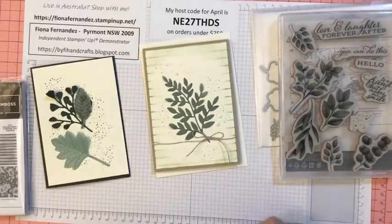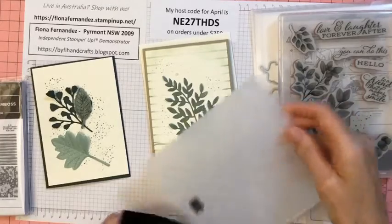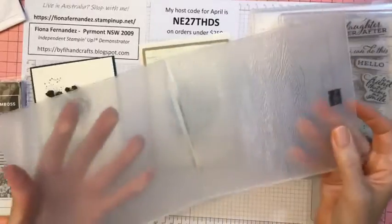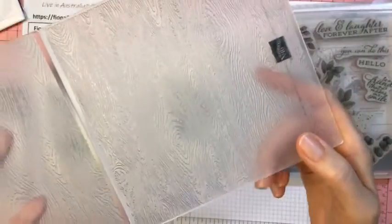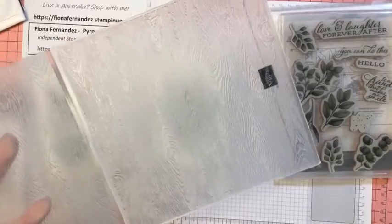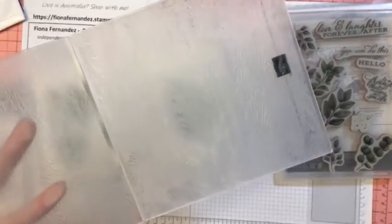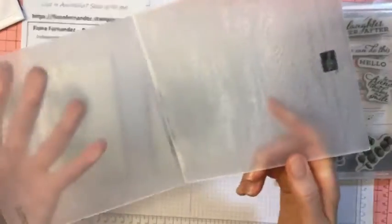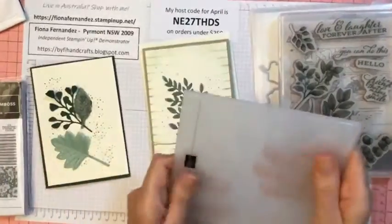So that's some ideas for you. That's what the timber one looks like out of the packet. It's got beautiful texture and lovely knotted wood. This one had gone from the catalogues and then they brought it back in, I think the last mini catalogue. They went, you all asked for this, so we're going to give it back to you. So it's in the new catalogue, which is great. We love the timber look.